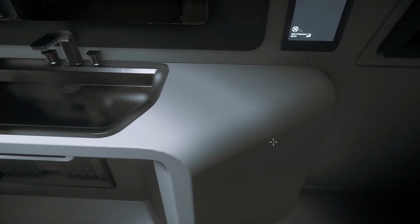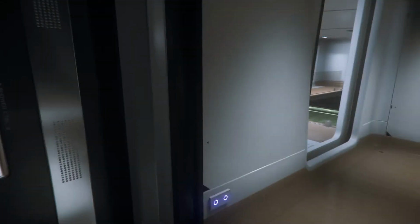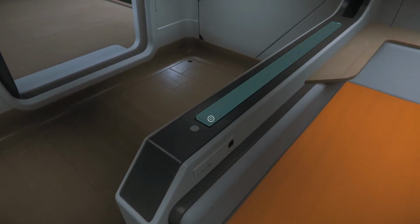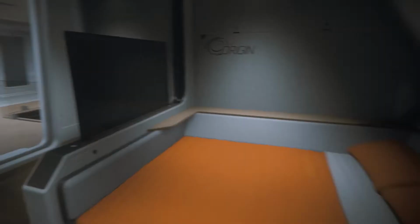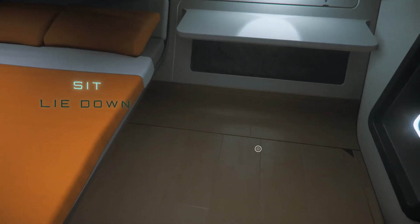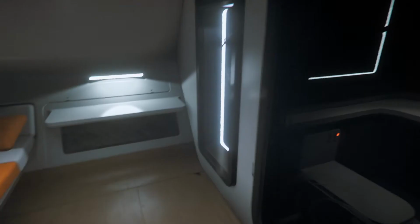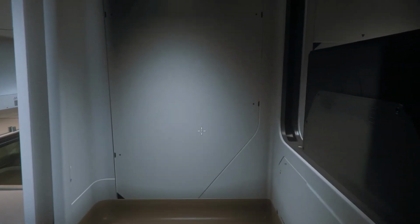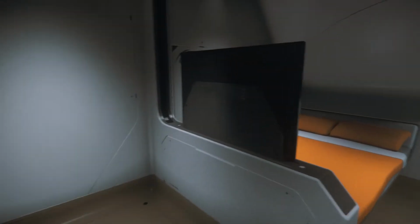Origin does such good work with their waterfall edge here. You have your shower. I think it's a nice space. You even got your built-in television set. If I were to add anything, I'd say you need a chair for your desk. Maybe move this storage area over here, that way you're not tripping over your chair trying to get dressed. And that's all I would do.